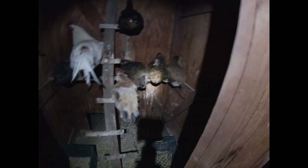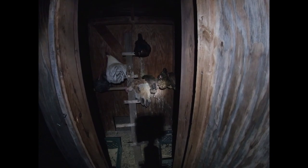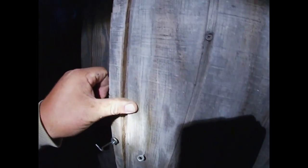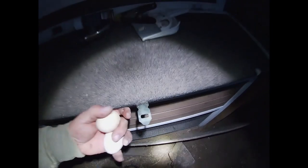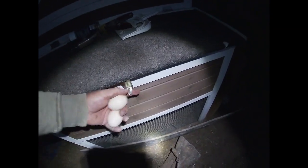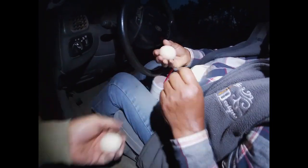Check on all the chickens, make sure we still got 7, and collect the eggs. We've been getting about 5 from these guys. One of these hens is not laying. One of them's molting, and I think she's not laying. The other is laying. These two hens here have been laying a couple eggs a day. Is that one busted? I can't really see. Yes, it's busted. Okay, I'll feed that to the pig.